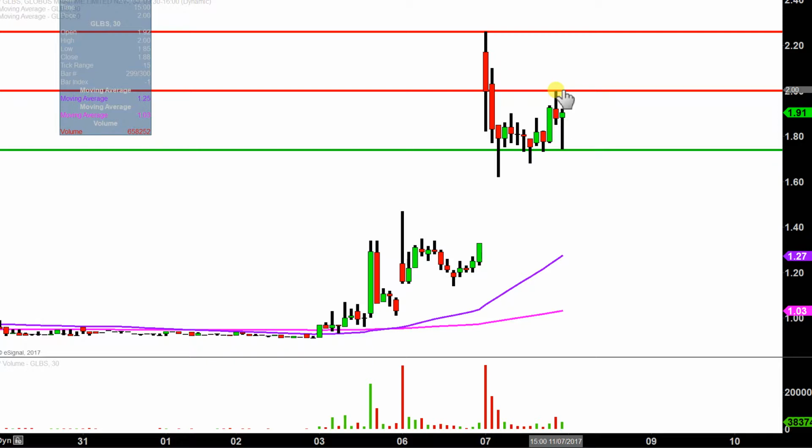Any way you slice it, another very nice day, and from the big picture of things, as long as the price keeps on building higher bases, the trend is only going to get that much stronger.